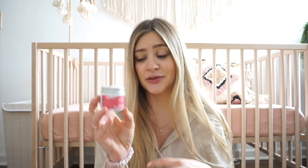I still use this every single day, and I'll get into the other things that I've been using as well as far as nipple healing, but I'll get into that in just a second. So then, fast forward to a week postpartum, I felt like my stitches, because I had to get stitches, were kind of ripping a little bit, and that was super painful.